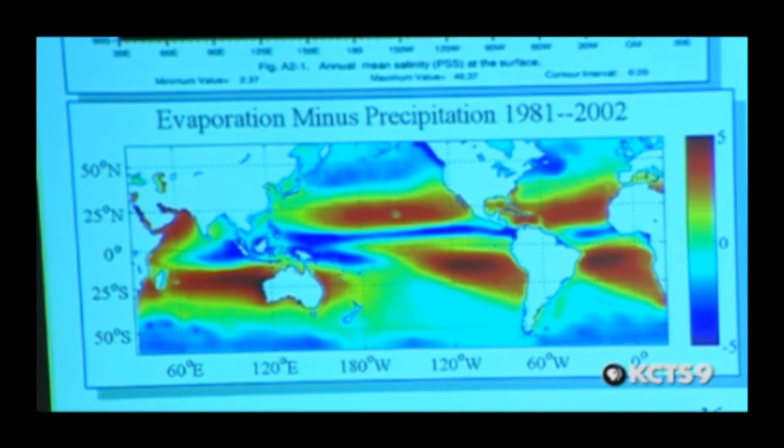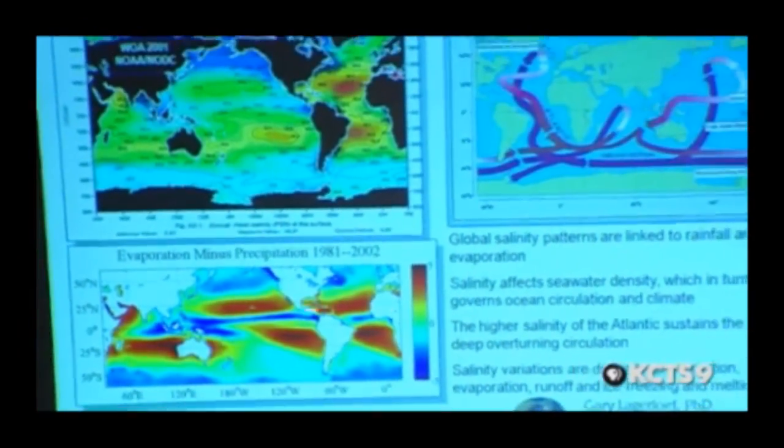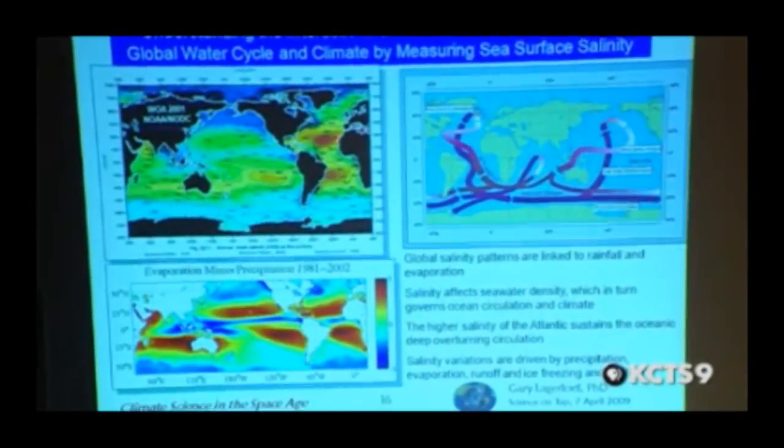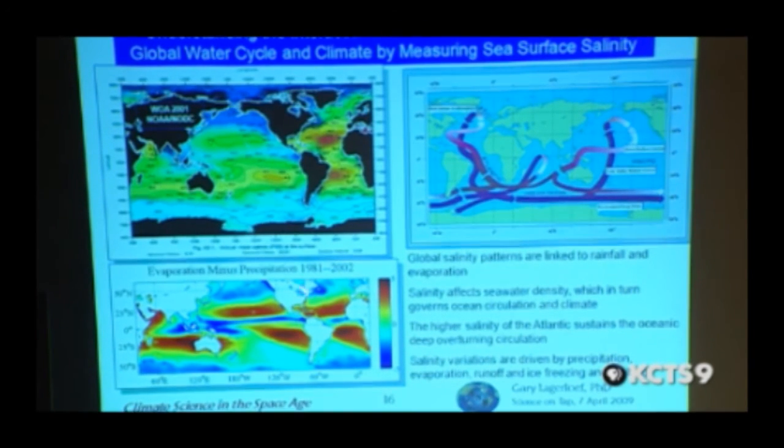And as you can see, there's a correspondence between areas that are dominated by evaporation and areas that are high in salinity. But the Pacific is less salty than the Atlantic. So why is that? Well, the reason is that there's a deficit of rainfall over the Atlantic. There's a lot more red relative to blue over here.